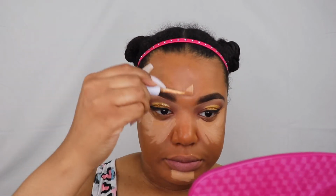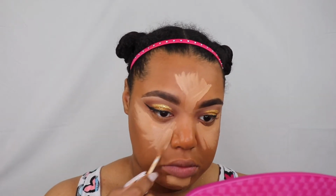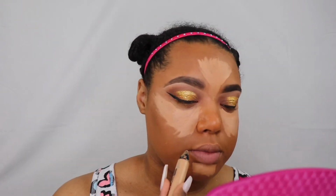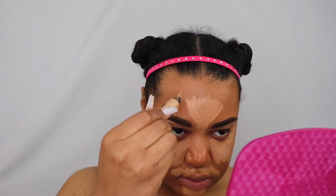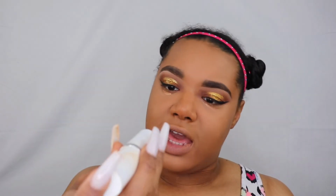Let me actually bring this back out. I'm actually going to take some of this Crayon Case concealer. I'm in shade 23. It's kind of my face shade, so since this is a little dark, I'm just going to put this in certain areas. I use the Colourpop No Filter stick, and I use shade dark 167W to contour. It's a nice shade.